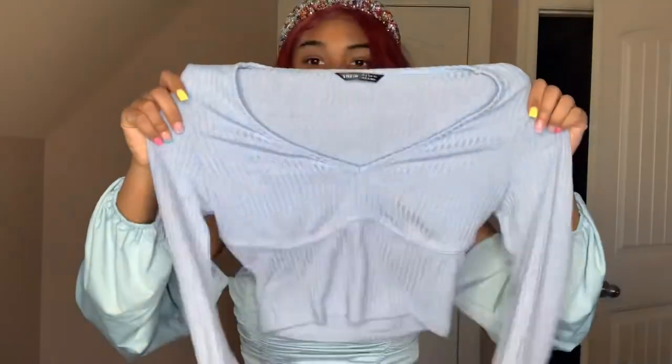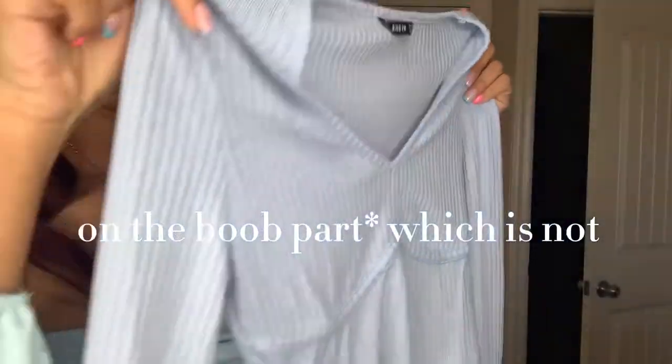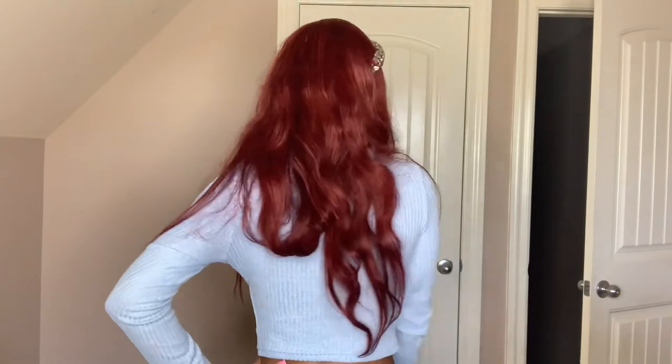I'm not a bird. We also have another blue top, and basically it's kind of like a corset. So this is what this top looks like, and period, I like this. This is really cute. It's simple, but it's cute. This is the back, and it feels good.